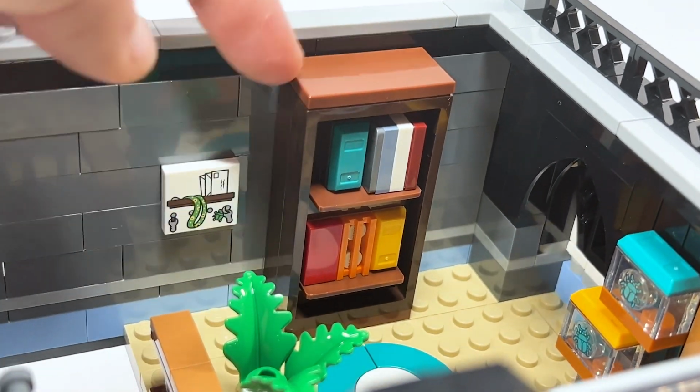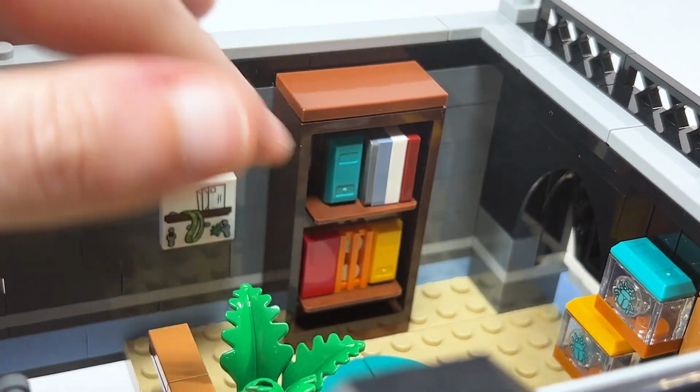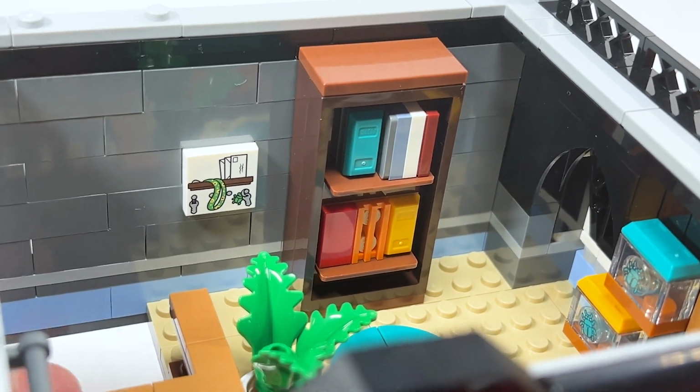You've got this bookshelf over here with a couple of books, simple little design, not the most detailed thing we've ever had.